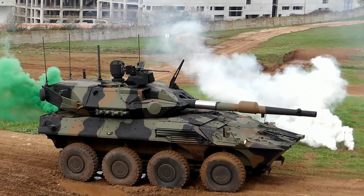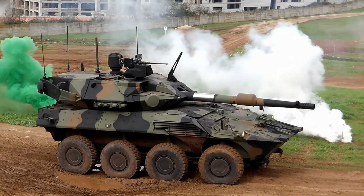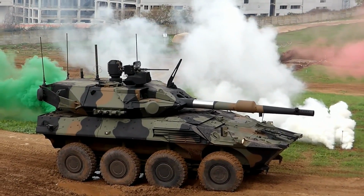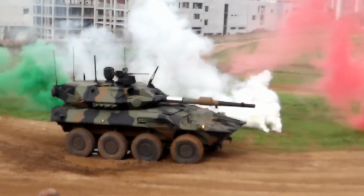It's cheaper to operate these vehicles guys. It's going to be a lot more cost effective to operate 8 wheels than 2 huge steel tracks that are very, very expensive. I think it's very interesting to see these vehicles going multi-role too, being able to do reconnaissance and engage targets at the same time.